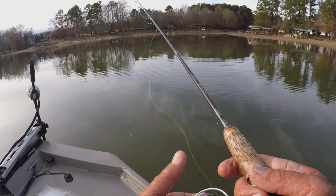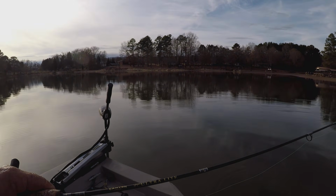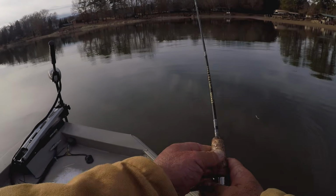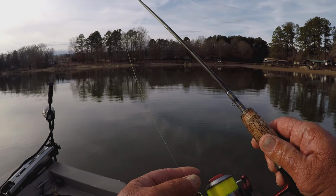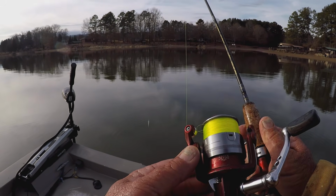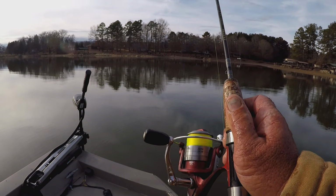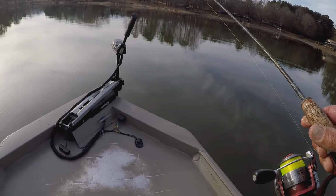I'm using a long rod. This is a 7-foot Canyon Creek super ultralight rod. I use it a lot. You can get a long cast out of it with 4-pound test line. This is 4-pound test high vis Mr. Crappie line. And right here is an old reel. Been using it for years. Saran S/20 made by Garcia.